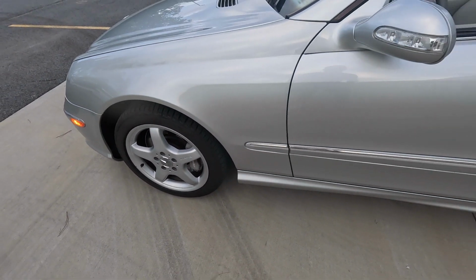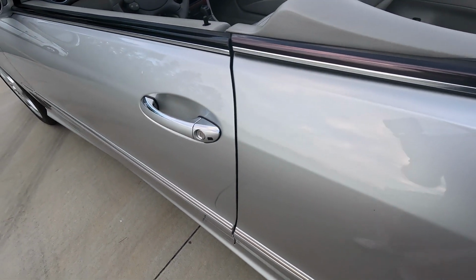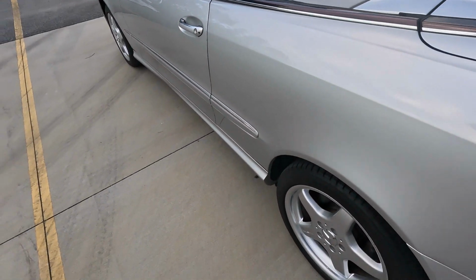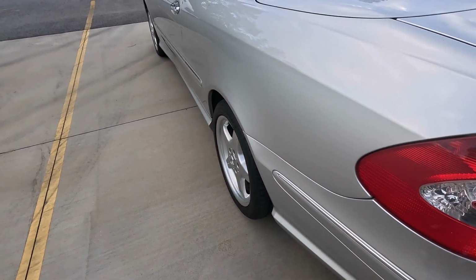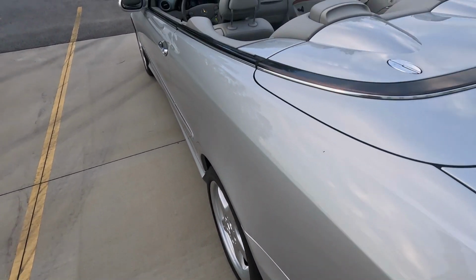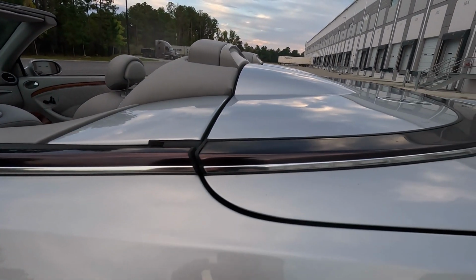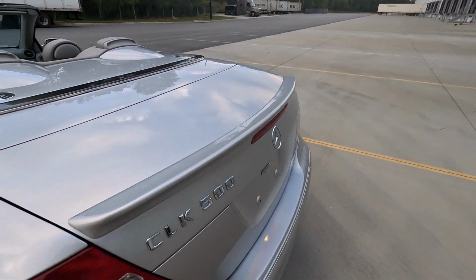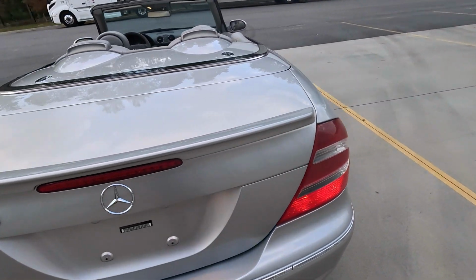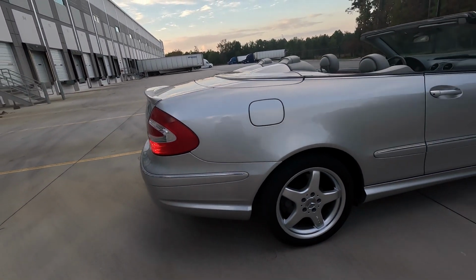We'll get into the mechanicals later. We're worrying about the cosmetics right now. I haven't spotted a single door ding anywhere. I'm usually pretty sensitive to that. But I love the humps here. It's one of my favorite features. And then you've got the little tail spoiler here. I don't think it does much, but it looks really good, especially from this angle.